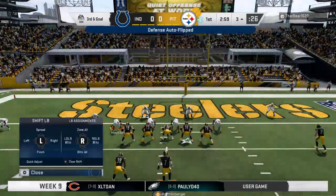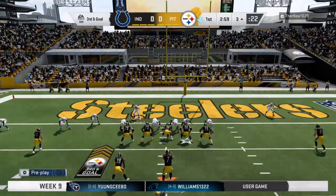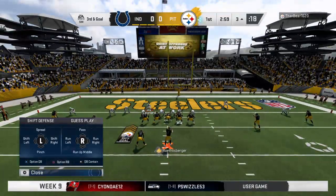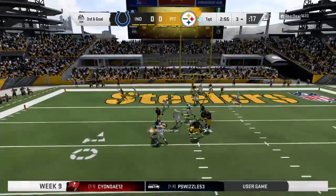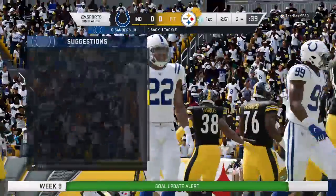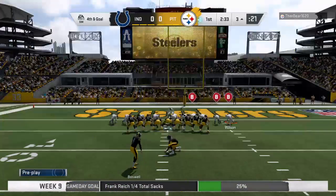This Colts D has been up to the challenge so far, but they need another stop here on 3rd and goal. From the gun, it's Roethlisberger, dancing, and he can't find anywhere to go with it, and he goes down. And that's their first sack of this game, but how about last week?